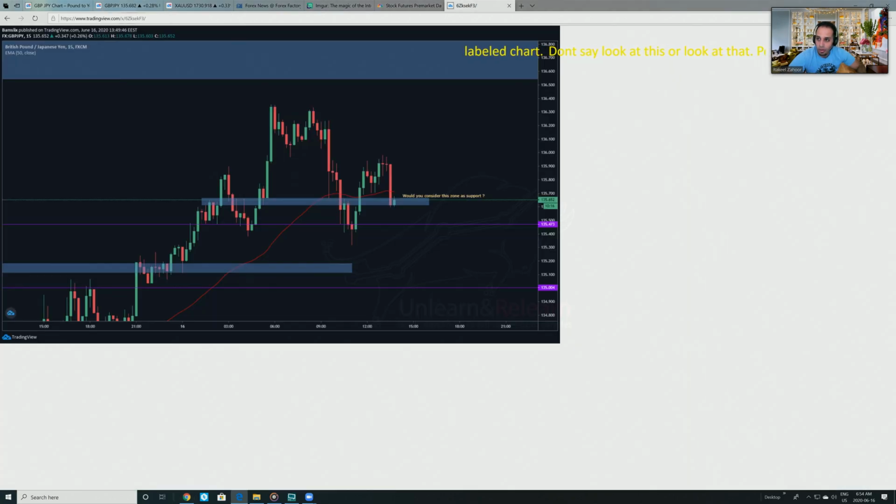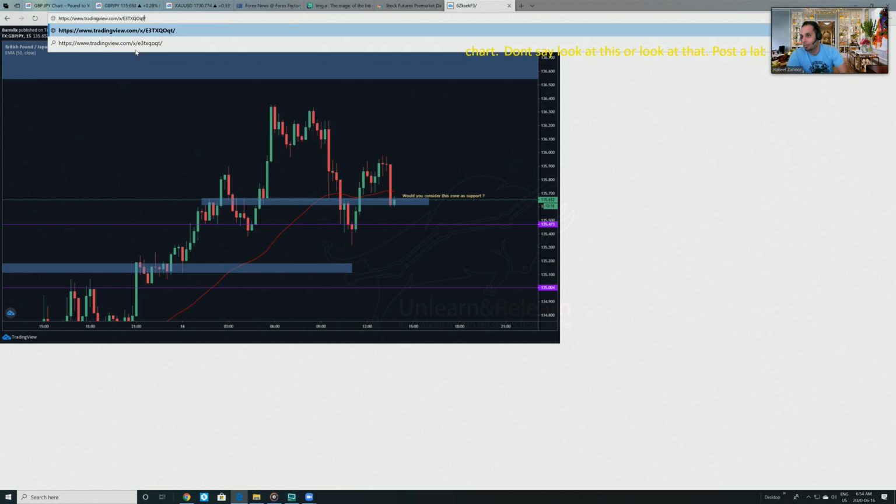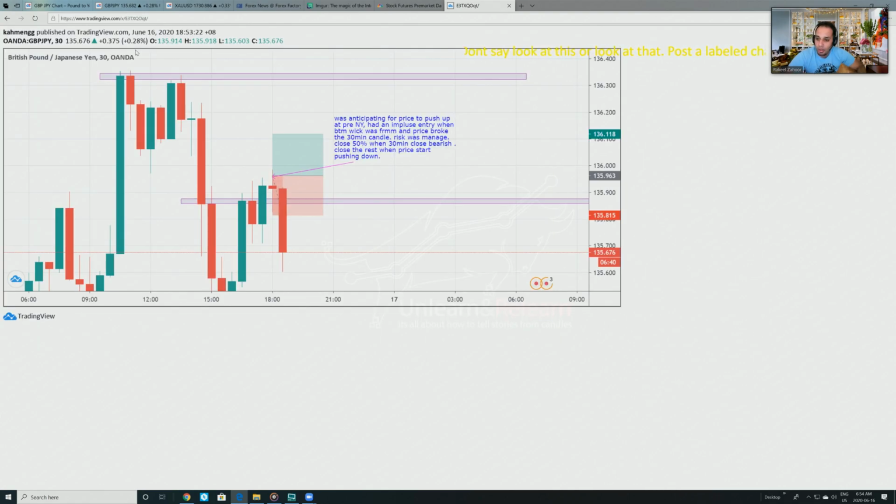All right, let's take a look at this trade here. Oh, it was too high. See, I had to buy somewhere over here, and then that got stopped out at break even. Impulse entry when bottom wick was formed and price broke 30-minute, was managed, close 50%. Yeah, it's good. Like you managed your risk, so that's pretty good.